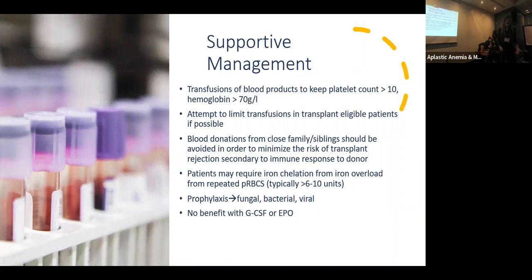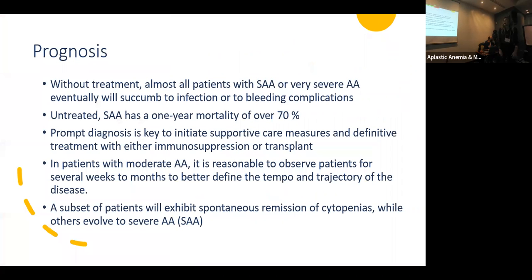Prophylaxis is something that's done to try to prevent infection. This could be fungal infections, bacterial infections, or viral infections. We spoke a bit about EPO earlier, as well as GCSF, which basically helps us to stimulate white blood cell production. Generally, this is not effective in patients with aplastic anemia because the disease is really at the level of the stem cells.